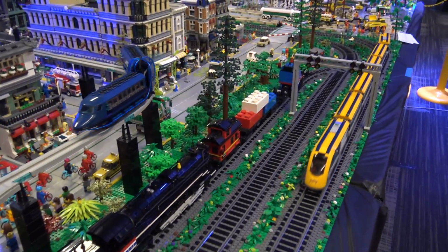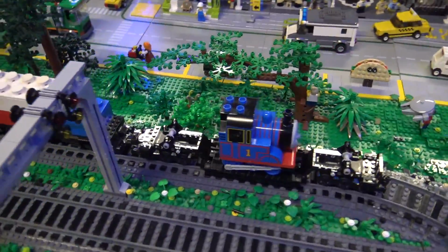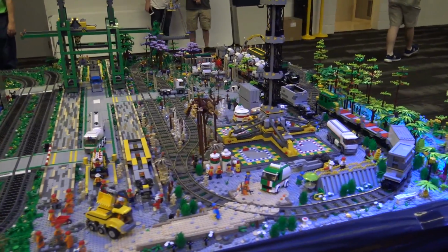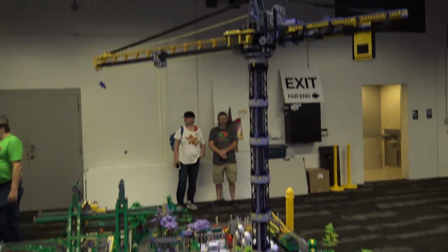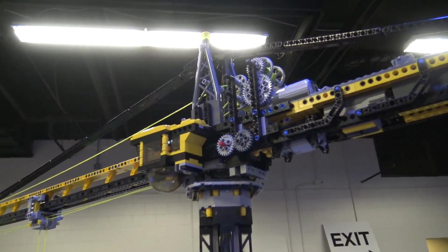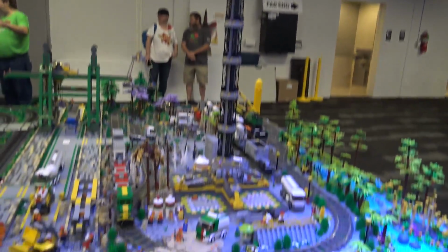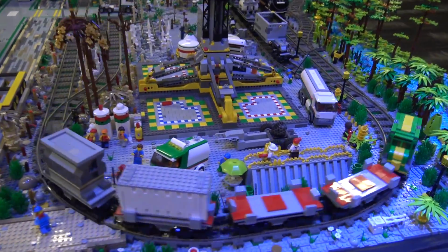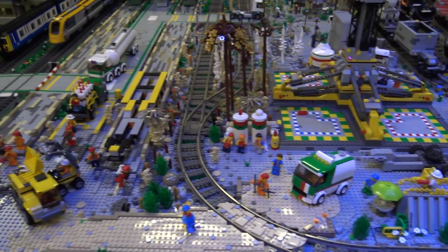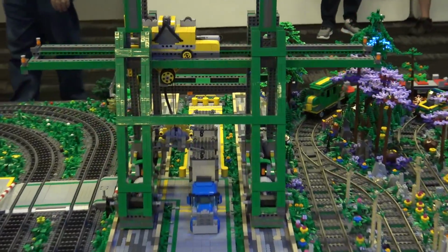Yeah. And coming down here, this is integrated into our section here. On the end here is Joe and Lisa Herbert, one of our Austin members. They do some really cool stuff. It's a little different style than what we do, but over the years they've gotten it to mesh a little better. So he's got a lot of construction and crane type stuff. He's got a gantry crane here that's Power Functions controlled. It'll pick up the cargo containers off the truck, move it over and load it onto the train cars.